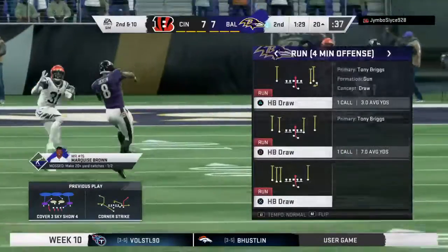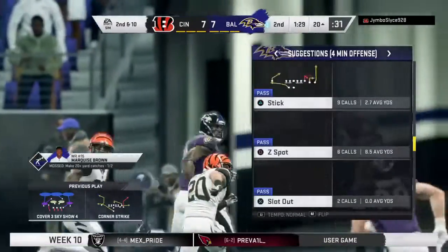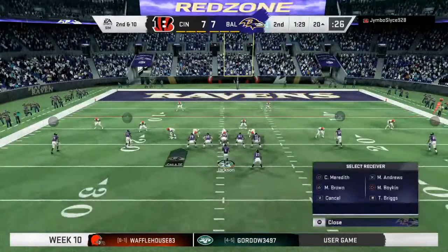The positioning here is key. As a defensive back, you're taught 99% of the time, make a play on the football. But in this case, making a play on the man was all the difference. That's what forced the incompletion. After the incompletion, here's 2nd and 10 from the 20.